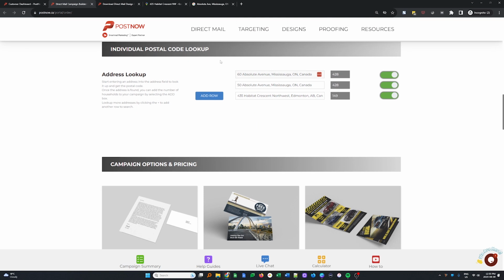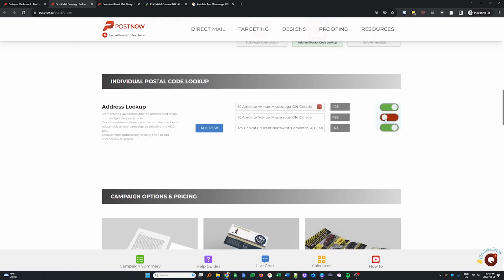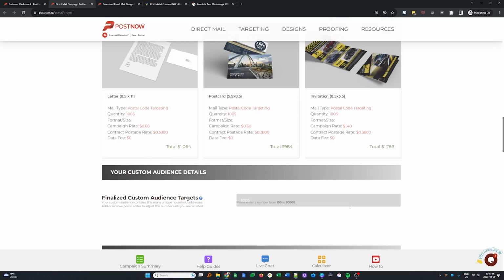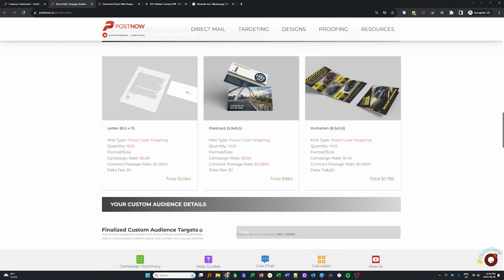What's nice about this one is because it's not based on such a large quantity, you can just toggle these off to adjust your budgets as you go. Add all the ones you want, and then finish off your campaign. You can do up to about 20 different addresses in a single audience going this way. If you're doing more than that, you'll want to use the bulk tool. So that's the other way to use the postal code lookup.